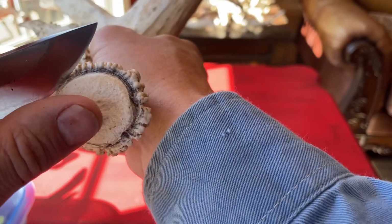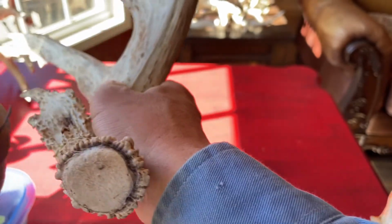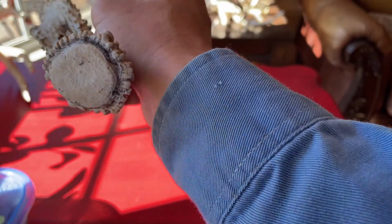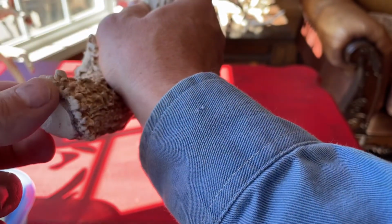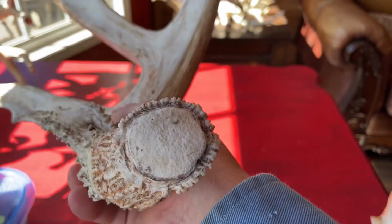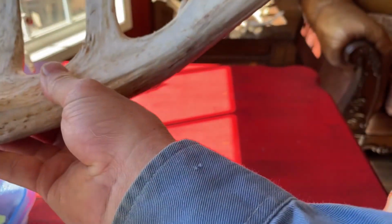I'm not really sure, but they all have this kind of a waxy ring, and it dries out whenever the antler falls off. It dries out pretty quick and it falls off. So a lot of the sheds that you find laying in the woods, you won't ever see that wax ring. But when they're fresh like that, it's really noticeable and kind of a neat deal.